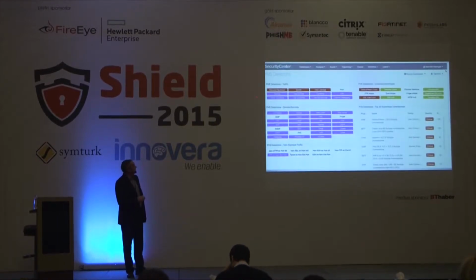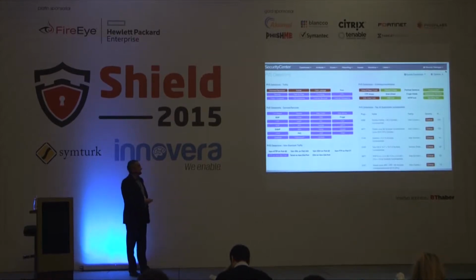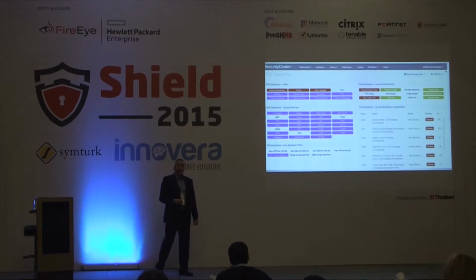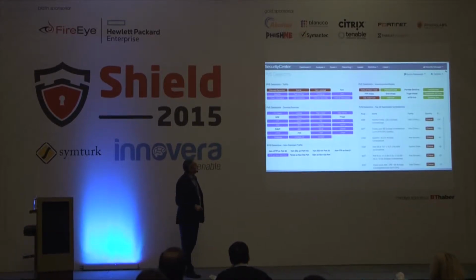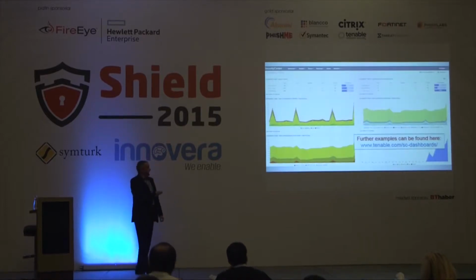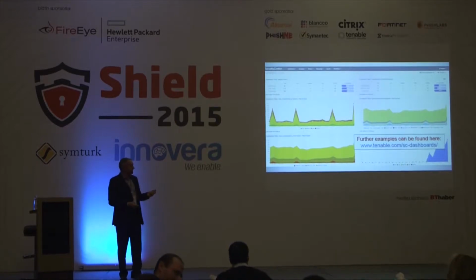This one is looking at our passive vulnerability scanner. So this is just looking at the types of vulnerabilities and the type of traffic that our scanner has detected passively by looking at the network traffic. And I'm pleased to see no one has been browsing anything in that top right-hand corner. And once again, all of these dashboards and examples of these dashboards can be found if you follow that link on our website.